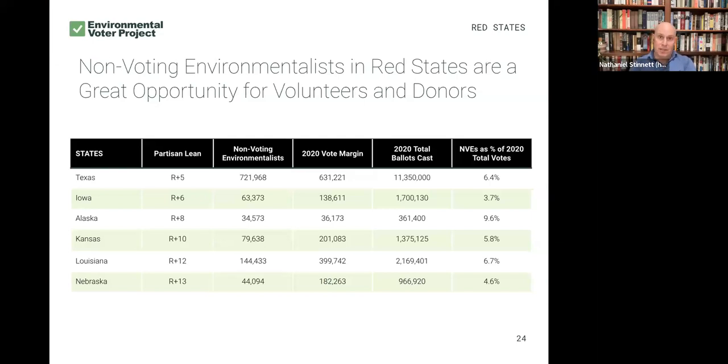Certainly in most of these states, we can't claim that the population of non-voting environmentalists is larger than the margin in the last presidential election. It's not, although it is in Texas and close in Alaska. But still, in many of these states, there is this huge amount of latent political power out there in the climate and environmental movements.